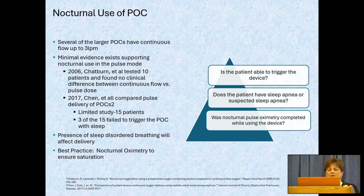But the only studies that I could really find, and this one in 2006 was done by Chatbird and all, was a very small, limited study, and it was the company that actually put on the study, so very limited. They said there was no clinical difference. There was one in 2017 by Chen and all that really compared the devices as well. It was limited. There were only 15 patients in that study. 3 of the 15 did fail to trigger it. So there's not bad odds, but we need more data to support this.